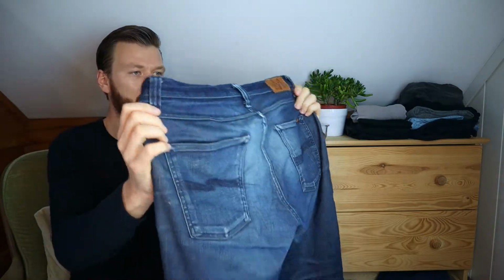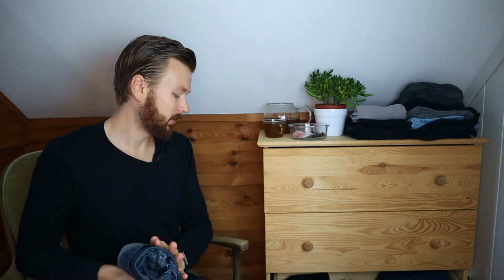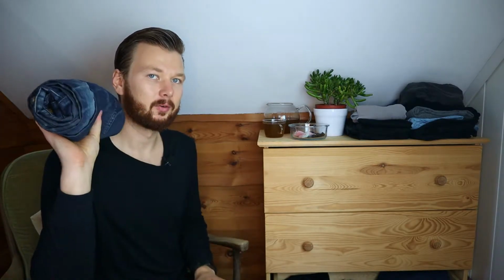So actually I will keep them, but that probably means I'm going to have to toss out something else that I don't really want to toss out. So maybe we'll compare some other things to these afterwards, but for now I think I will keep this pair of raw denim from Nude Jeans, Swedish.